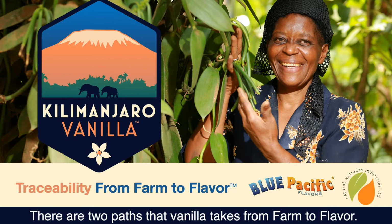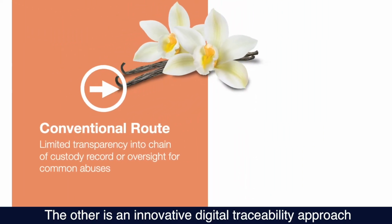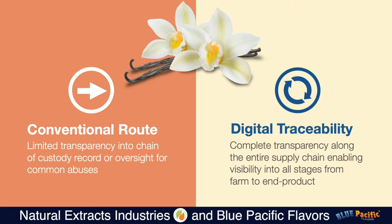There are two paths that vanilla takes from farm to flavor. One is the conventional route. The other is an innovative digital traceability approach, brought to life through the partnership between two lifelong flavor pioneers, Natural Extracts Industries, NEI, and Blue Pacific Flavors.